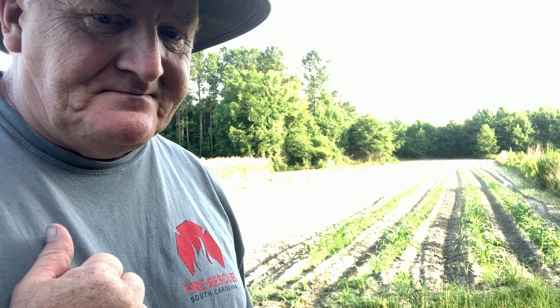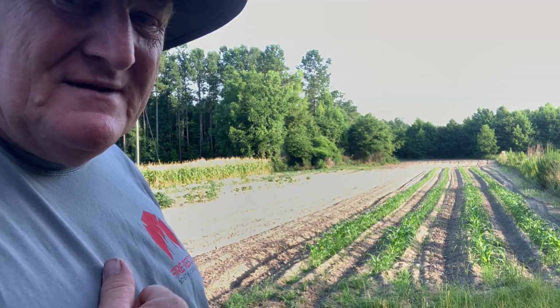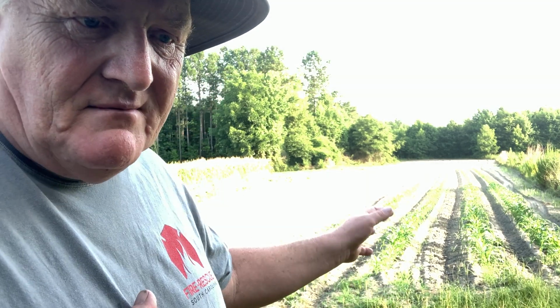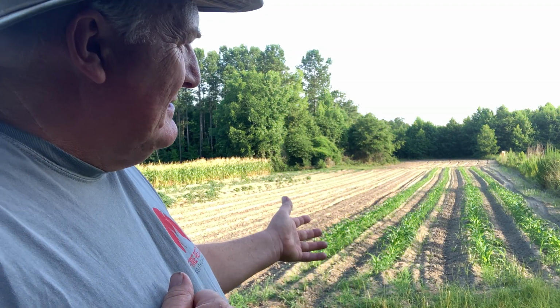I planted this late corn because I didn't know if this was gonna make or not, because it started getting dry. So I planted it, and I did nothing else but plow it one time. And when I plowed it, that's all I've done. And I know I've put a lot of organic material in here, leaves and compost. I put a lot of that in here trying to build this up because it was so poor that it wasn't making a whole lot.